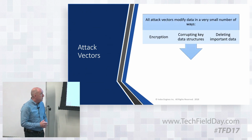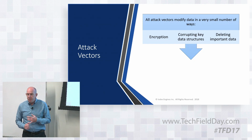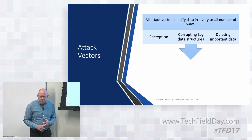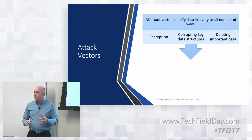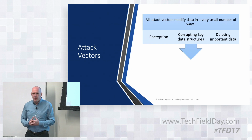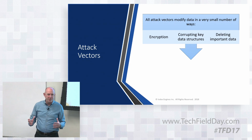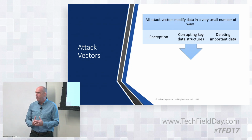So when you look at the attack vectors, what they're doing is really three basic things: encryption of the data, corrupting the data structures, and deleting important data. We monitor attack vectors and new ransomware all the time. There's usually about 1.5 to 2 different new ransomware threats that come out every day. There are even ransomware-as-a-service vendors that you can partner with, and they'll build a ransomware for you, split the bitcoins with you, and execute on it.